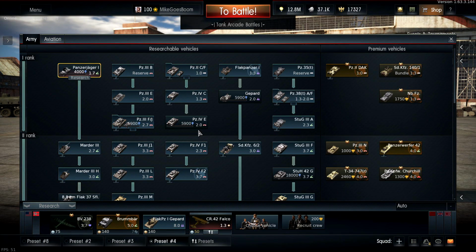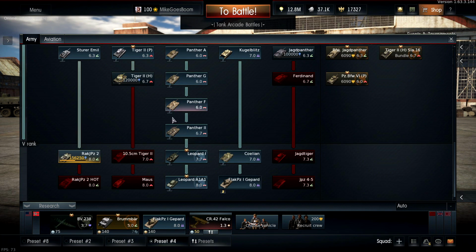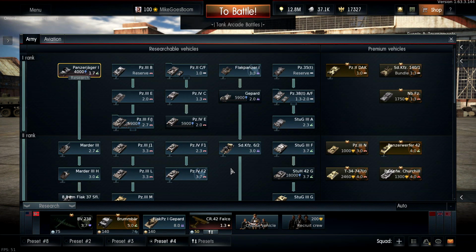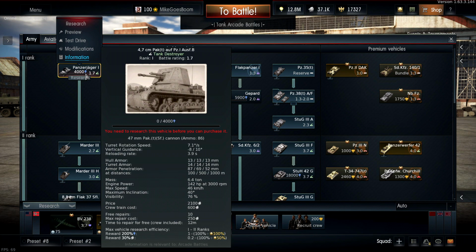German has very technical and very descriptive names. And in fact, even in long names like this one, it describes what it's assigned to, what it's describing, with other words that already exist in the German language. Let me give you an example. Right from the get-go, we have the Panzerjäger 1. Panzerjäger is in fact two words. Panzer, which means armor, tank, and Jäger, which means hunter. So this is a tank hunter.